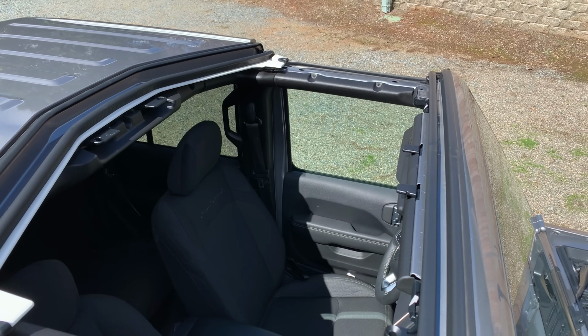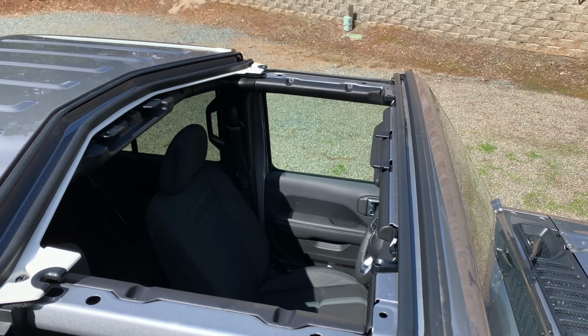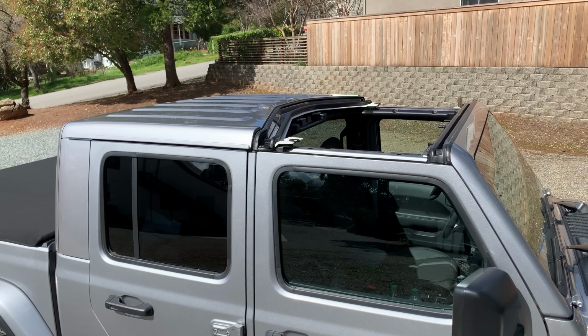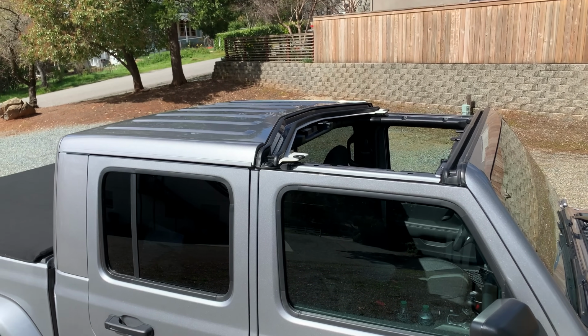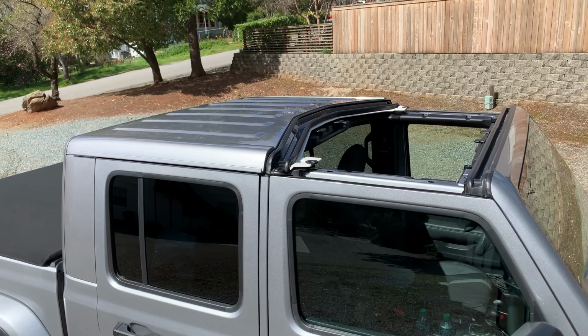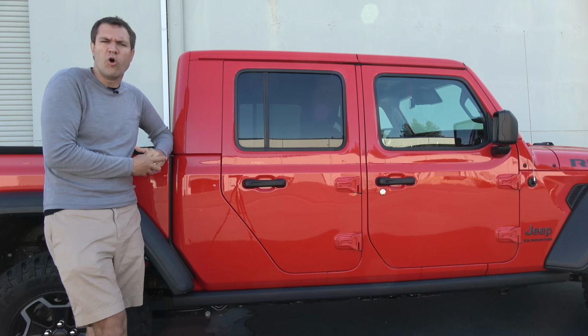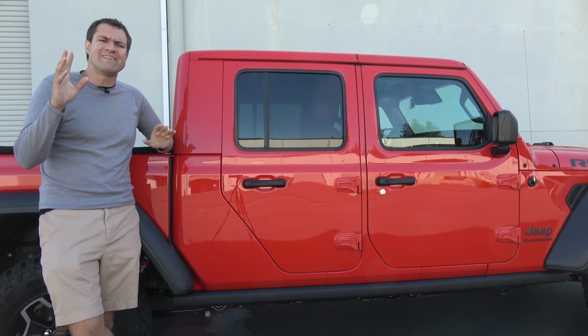But once you've removed those front roof panels, you can see that the back part of the roof is still in place. So you're thinking, well, is that all of a convertible that it is? No, not at all. You can remove the entire rear portion of the hardtop and have a full open air experience, but it's a little bit harder.